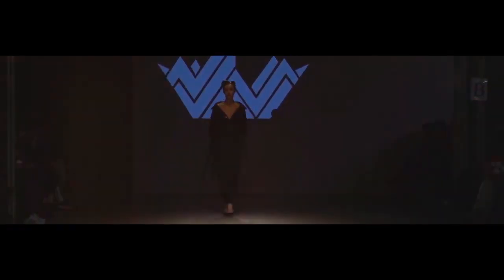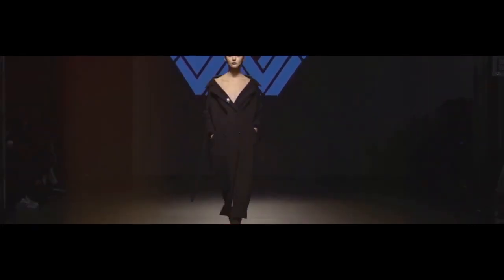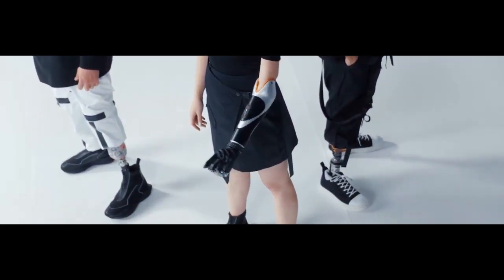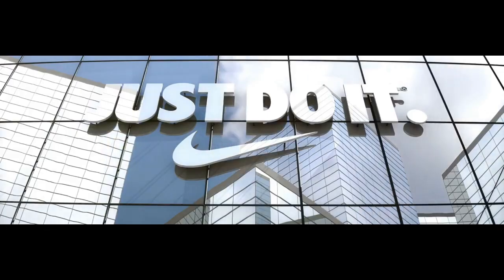The brand's influence extended beyond the realm of sports, permeating music, fashion, and art. Nike shoes became a staple in hip-hop culture, and the brand's collaborations with high-end designers brought it to the runways of Paris and Milan. Today, Nike is more than just a shoe company.